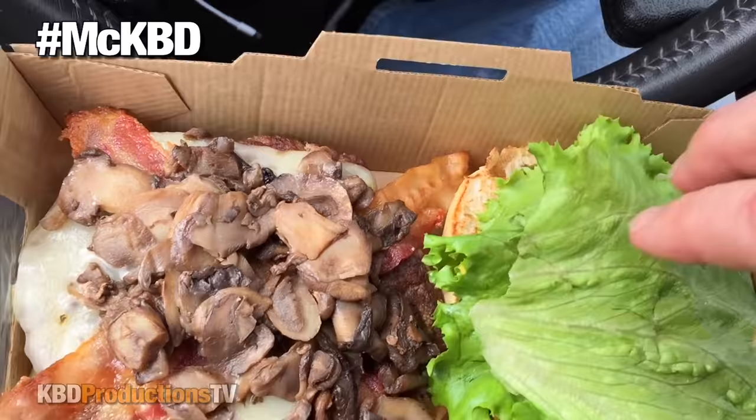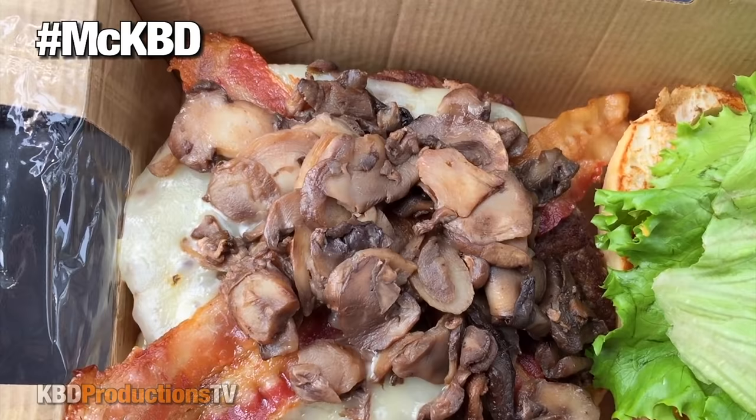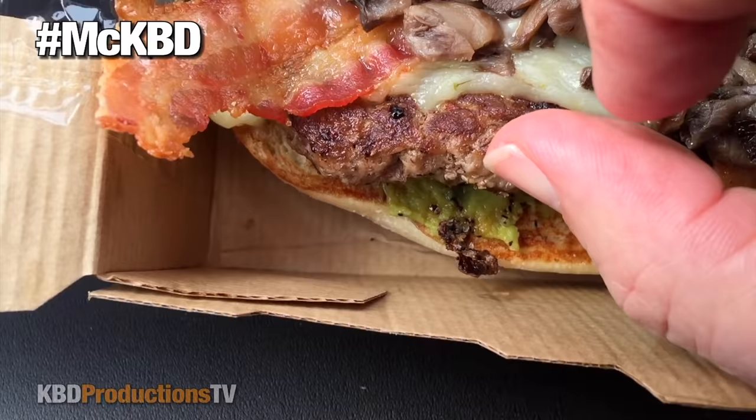Let's put that back. And then over here, we've got our mushrooms, our strip bacon. They put on two and they crisscross them. You could put on as much as you wanted. And we've got the Monterey Jack. We've got the Angus patty hanging out there. And underneath all that is our guacamole.